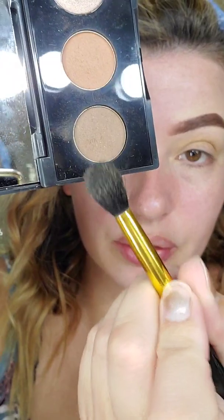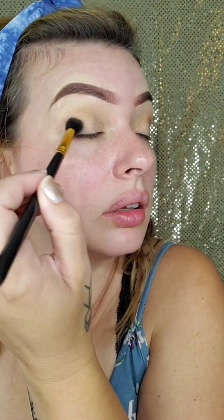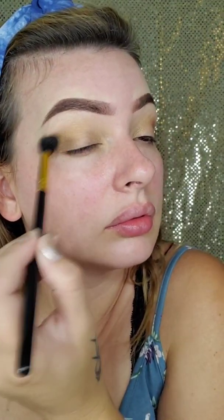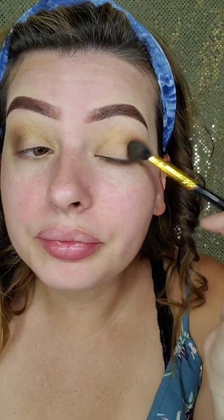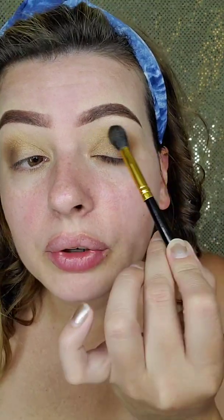Okay, so I'm gonna grab this brown right here, and I'm gonna kind of put it in the outer corner and blend it up into the crease a little, in circular motions. Just blending, just keep blending. I want more. And you basically just dab it on and then you blend it in little circles. And I'm just trying to think of a letter V. And then I'm going up here a little bit.